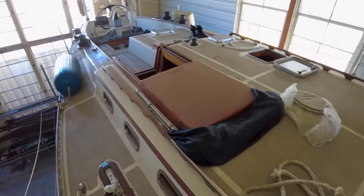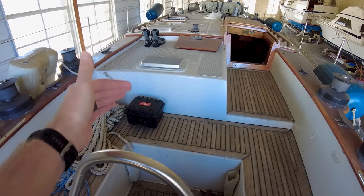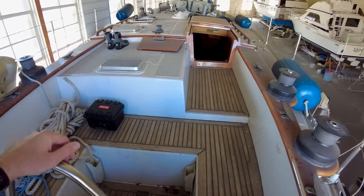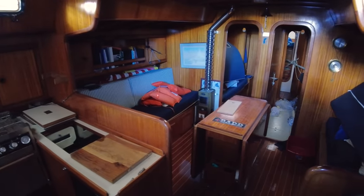I am definitely intrigued by what I'm seeing here. You've got a nice, safe, deep cockpit that is not too big that you can't go flying out of. And to be honest, it looks like it's in better shape than I was expecting. I think this could be a good opportunity for someone that's looking for a bit of a project, but to be honest, this boat's in pretty good shape given the current situation.